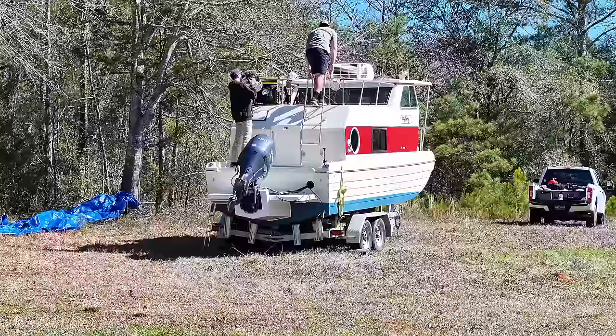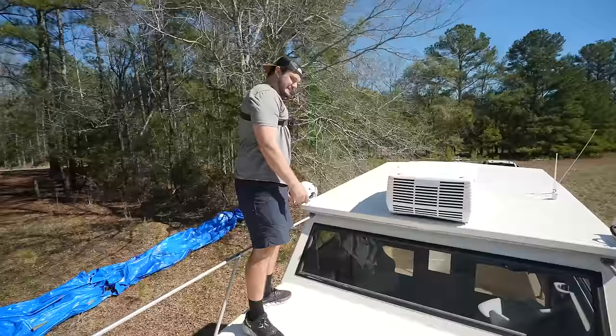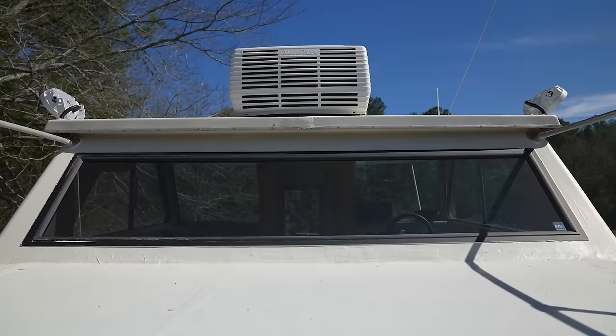God, it feels so wrong to get a fresh paint job knowing what we're about to put this boat through. This window, dude, this window, it's one of my favorite parts of the boat because it makes it feel so much bigger inside the boat, but holy smokes, man.